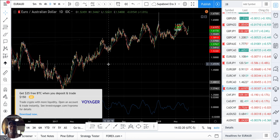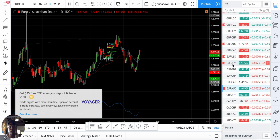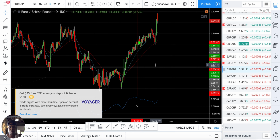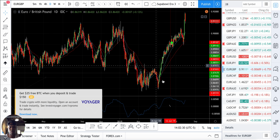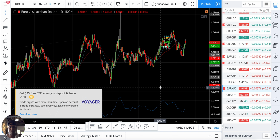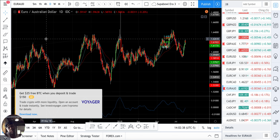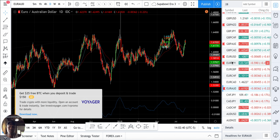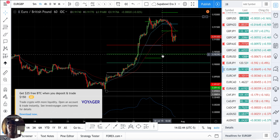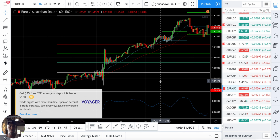Yeah. If I go a little bit further and I look at the daily charts, let's see which one looks better. MACD's in the right direction here. Kind of blah on the MACD for Euro AUD, so I don't know. It's interesting to kind of look at them side by side though, and just go through the exercise.